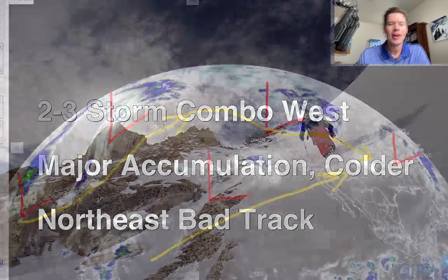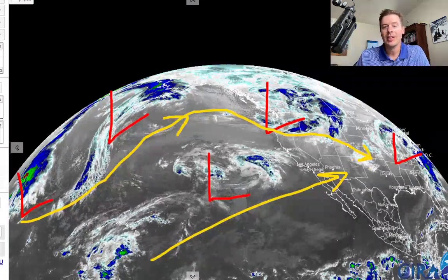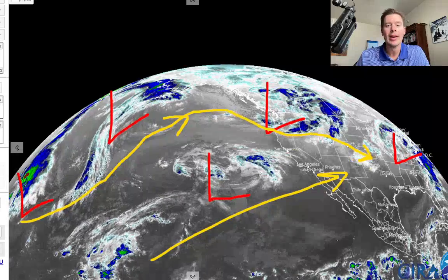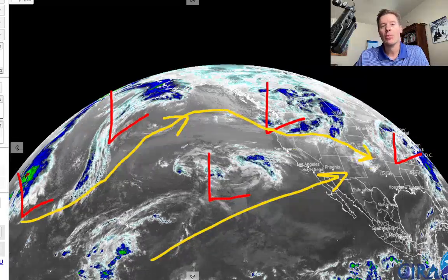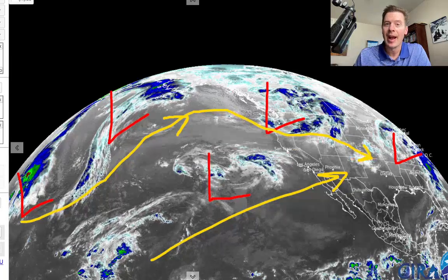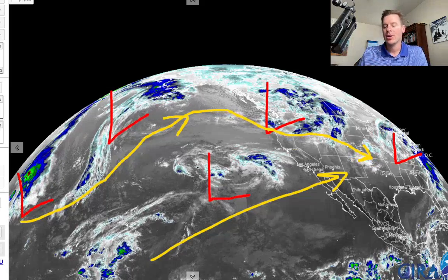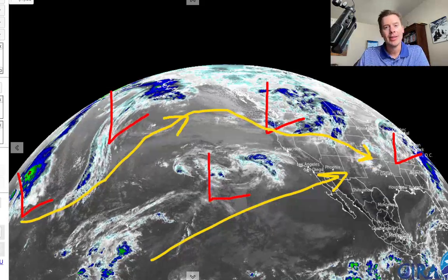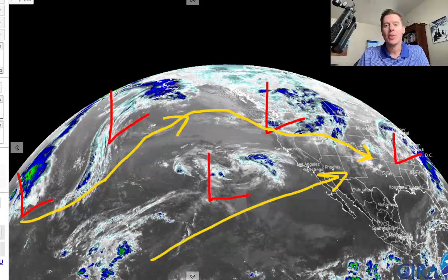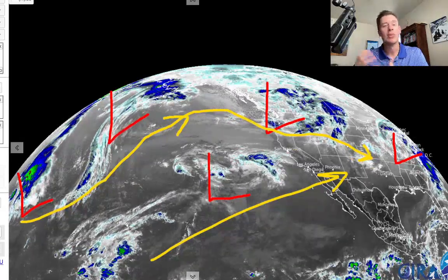Let me show you the setup right now, and what we have is a parade of storms. And the storm track you can see goes all the way out in the Pacific with a number of low pressures lined up on the northern branch. The southern branch is also going to be active, and that's going to play into moisture availability. So we'll have orographics that will line up nicely from the northern branch, and then the southern branch is going to provide extra moisture. So we're getting a number of different things in play here.